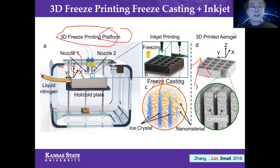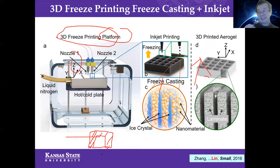Let's move back to the question: why do we need two nozzles? For example, if I want to print this graphene oxide structure, as you can see, here are overhang features, right? For these overhang features, we cannot directly print the graphene oxide suspension, so we can have another nozzle, with pure water freezing into ice to support this structure. So this is what we propose to do.